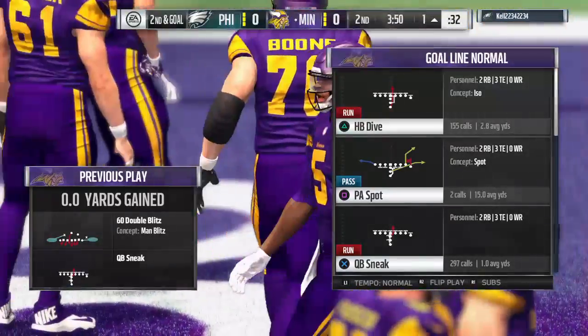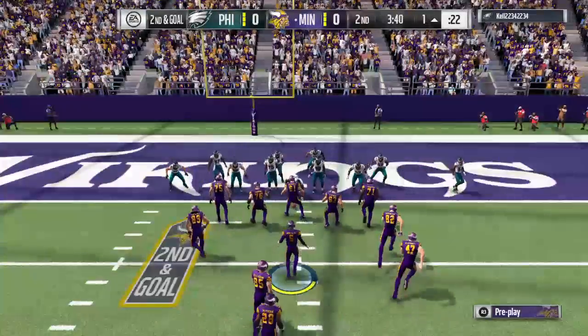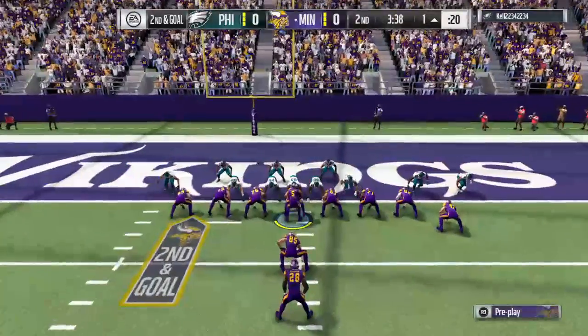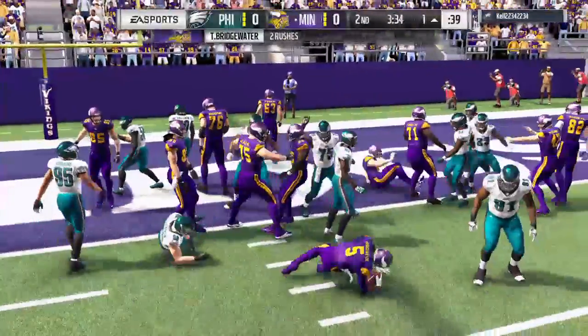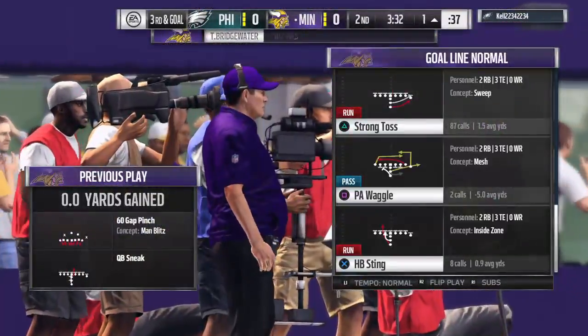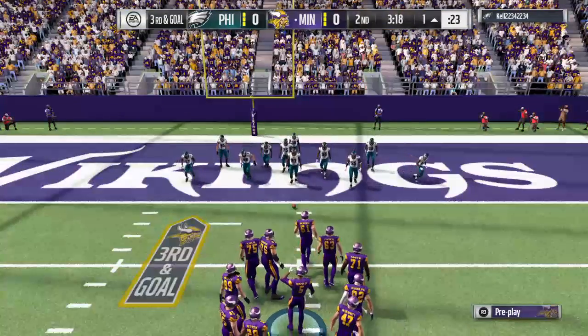Sometimes you can just tell by the way a quarterback lines his feet up behind center. He's going to try and sneak it in, and they catch him here and stop him for no gain. On the sneak, it's Bridgewater. And he's going to get hit at the line of scrimmage and driven backwards. They'll get nothing out of that one, and it's going to lead to a 3rd down.